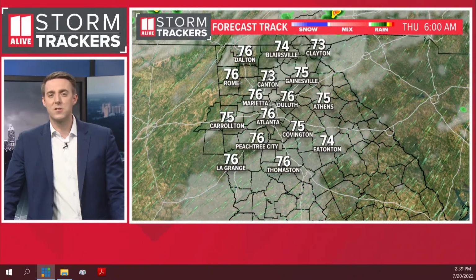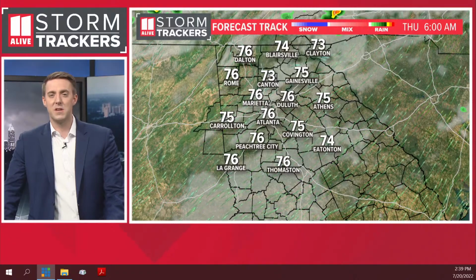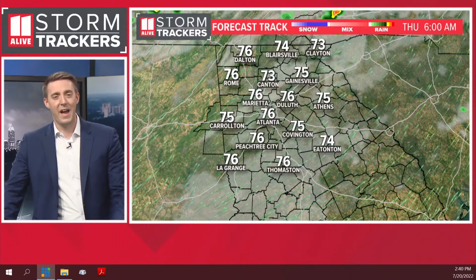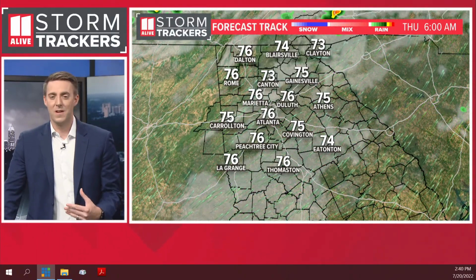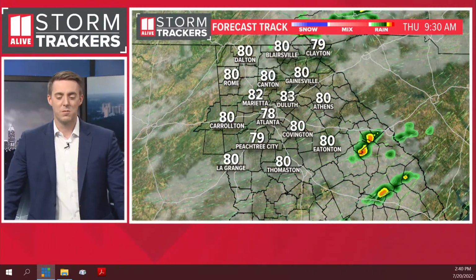By the way, with these chances for severe storms that we have over the next couple of days, the main risk is going to be damaging wind, but also we're going to have a risk for some heavy rainfall that could lead to some isolated flooding in spots, and also a lot of lightning. So things that we're going to continue to keep a close eye on as we head throughout the next couple of days here.